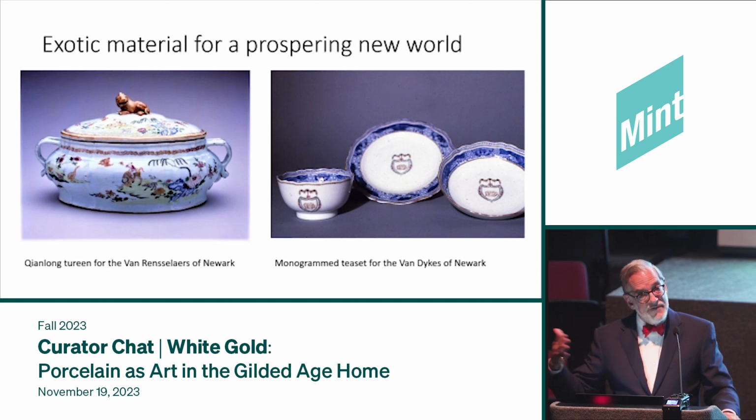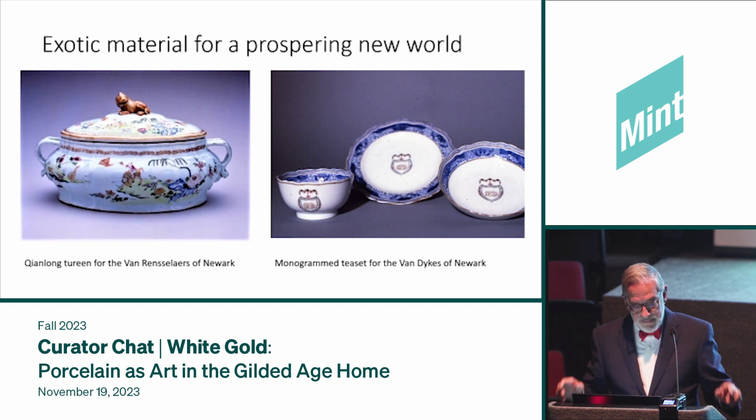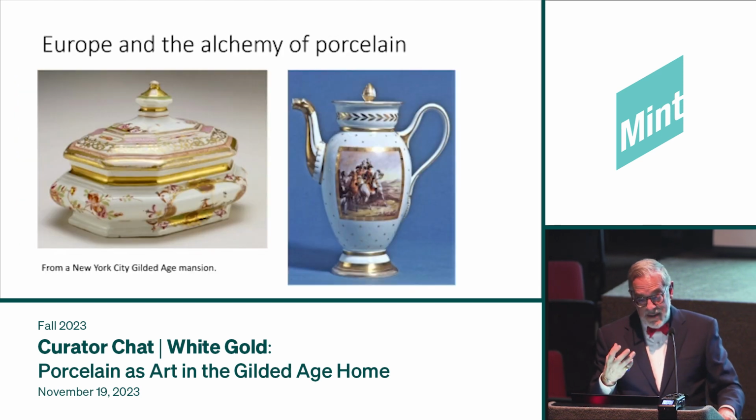And then the one on the right is a federal period set made for a Newark woman at the time of her marriage, Catherine Van Dyke. And then the next image is the next step in that.